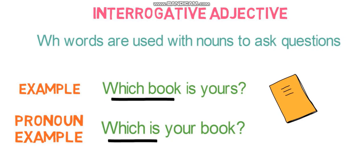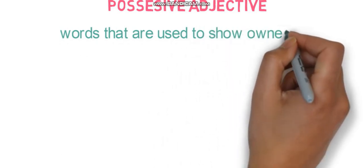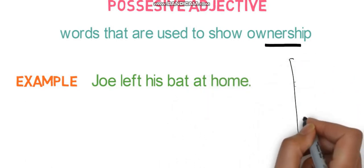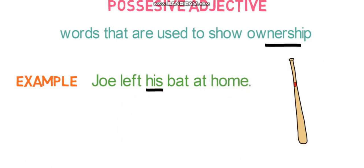Let's look into the sixth and final type of adjective, possessive adjectives. These are the words that are used to show ownership, that is, to whom something belongs. Note the word ownership. Let's look at the example. Joe left his bat at home. Here, the word his is used to show us that it is his bat, so it is a possessive adjective. His is used to show whose bat it is. It is Joe's bat.